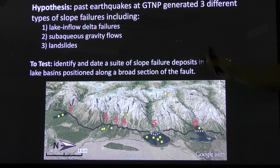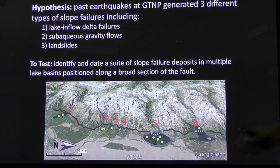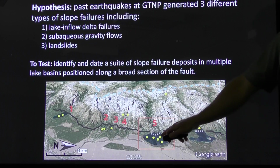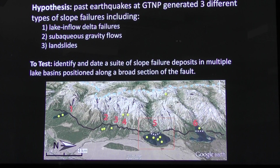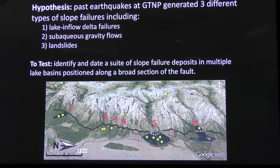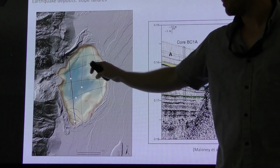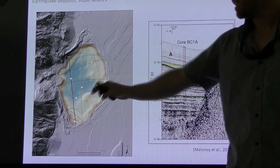And so to test this idea that earthquakes were triggering slope failures, and that we can use these slope failures to reconstruct the timing and frequency of past earthquakes, we set out to core along the broad section of the fault, to core lakes along the fault itself. I'm going to show you some data from Jenny Lake, but also brand new data from Phelps Lake that we just collected this past year in the southern region of the park itself. So we set out to core in multiple locations within the lake. That's these white dots here.